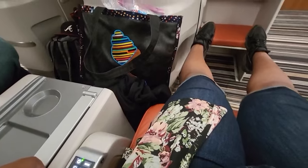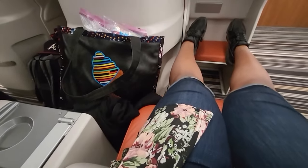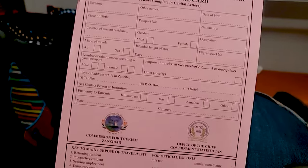Very spacious in royal class. The seats recline and you have a TV. Not only does the back recline, you also have the option to extend the lower part of the chair so that you can use the footrest. You do have to fill out an immigration card if you are not a local. So if you're a foreigner, you have to fill that out.